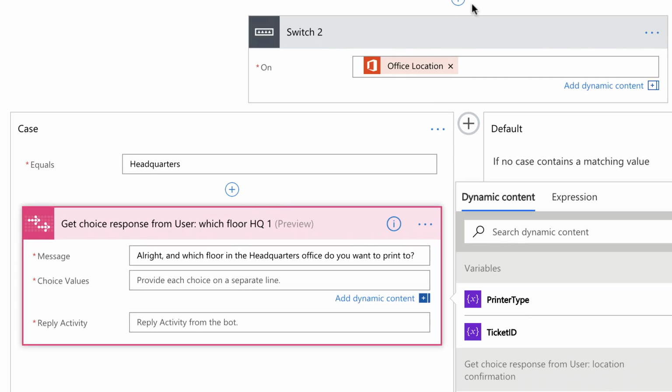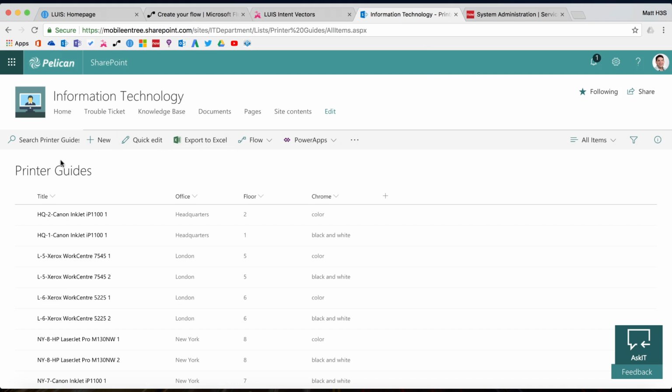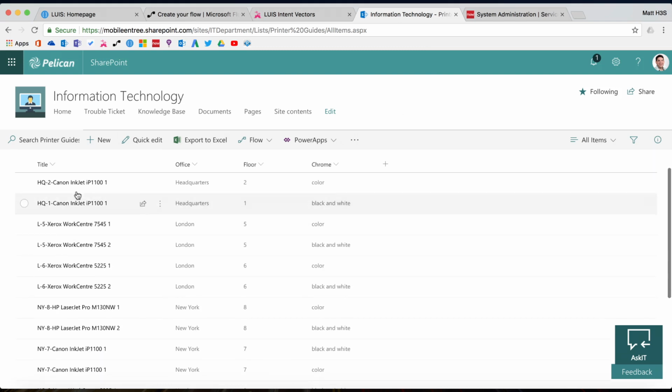Well, the whole point of this flow is that it's going to be pulling information from a very simple SharePoint list that we have in the Information Technology SharePoint site. So here is a list of all of the printers that we have, right? I have a simple field here called Office, and this is a drop-down choice, so it's either headquarters, London, or New York, which floor number it's on, and which Chrome type it is, so whether it's color or black and white.